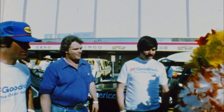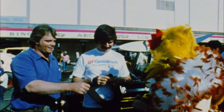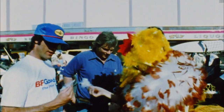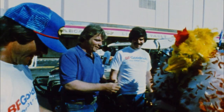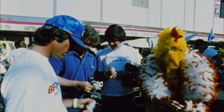Oh, I think you got a couple of drivers who want a feather for good luck. A feather for good luck? This is a feather for good luck. What do you think? That guarantees a finish? Yeah. How come he got more feathers than the rest of us? Yeah. I like him better. Give me a big one. I'd like a big one too. I think mine's bigger than yours is.